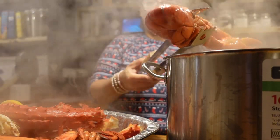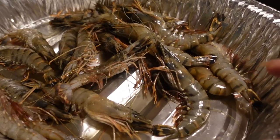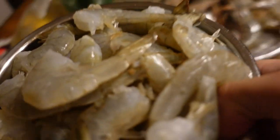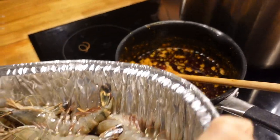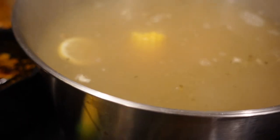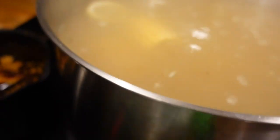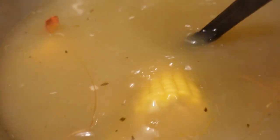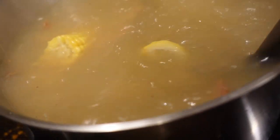So the only thing I've got left to cook now are the prawns. I've taken out the lobster and the crab and the potatoes, and then I'm just going to chuck in the prawns, the sausage, and the corn on the cob. Now, these all take a couple of minutes. The sausage literally just needs to warm through because it's already cooked, and the prawns you definitely don't want to overcook, and the corn on the cob, if you leave it for ages, it just goes super, super tough. So these in total probably take about 3 to 5 minutes, depending on the portion size, but it won't take long at all.